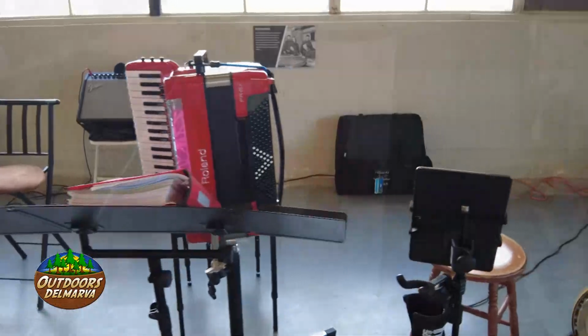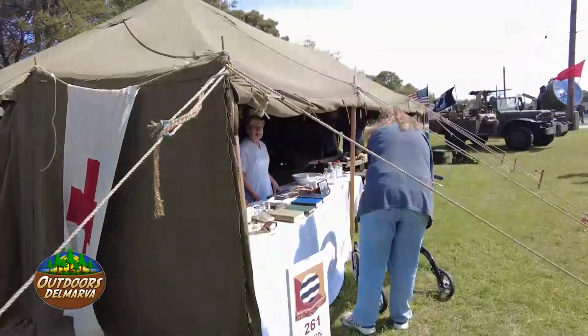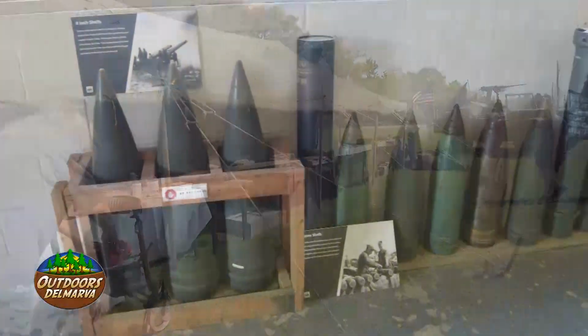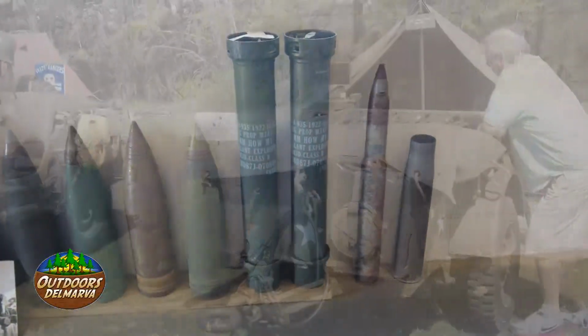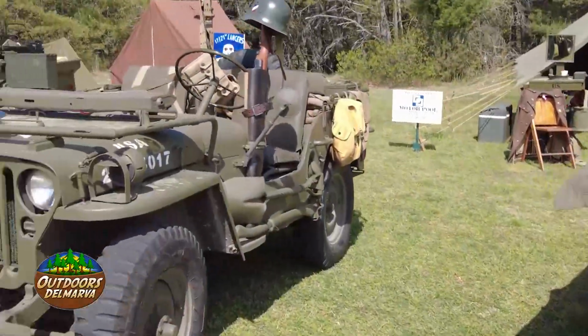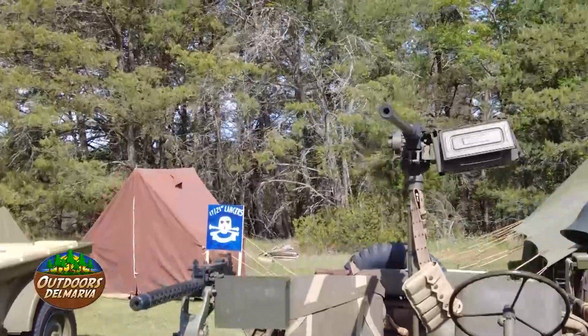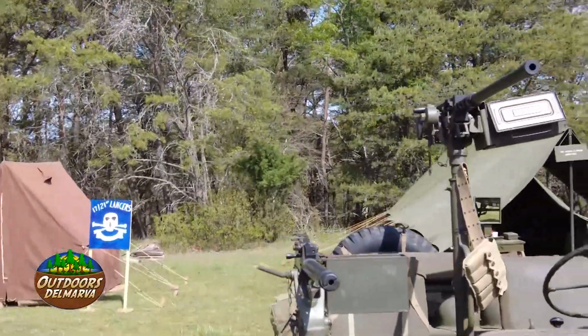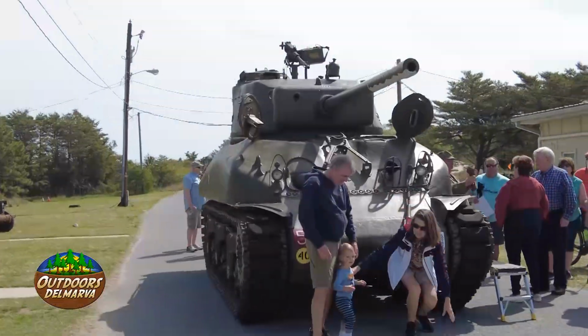So you might see some medical, you might see some plotting, which would be for the artillery, we're infantry, and then you'll see various vehicles, whether it's a troop carrying vehicle, a weapons carrying vehicle, jeeps, there's a tank here. So a good cross section of representation for the World War II era from a United States perspective.